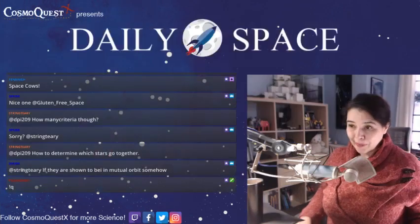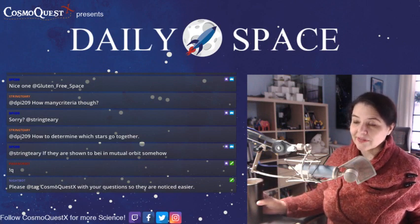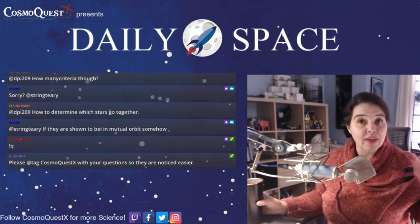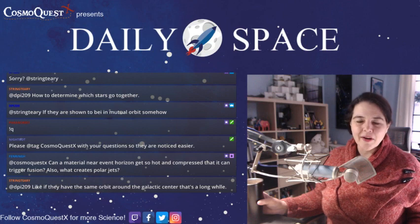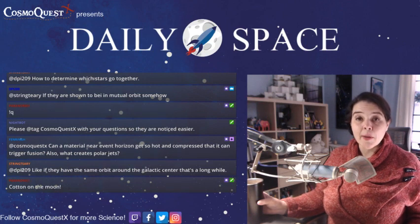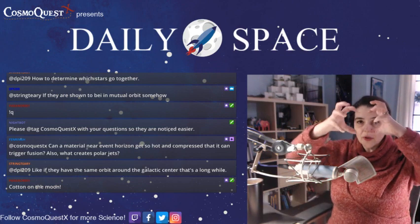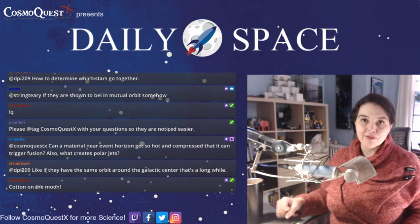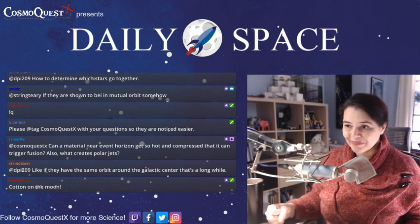I saw a bunch of different stuff coming in. Space cows. Yes, Fenring, there are space cows. If any of you don't know what I'm talking about, Mika McKinnon on Twitter did some amazing artwork explaining the physics of how you end up with these two Kuiper belt objects that merge ever so gently, and she used spherical cows in her illustrations.